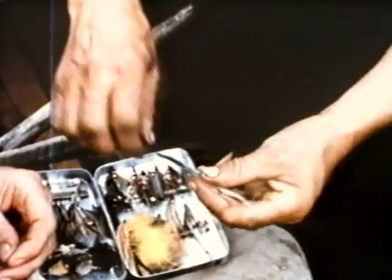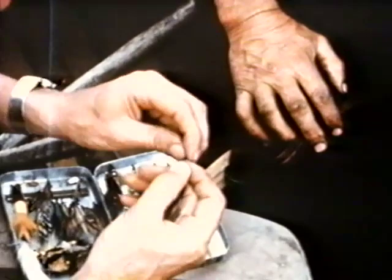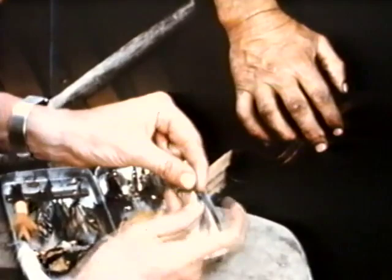Angling success often depends upon finding the right fly for each situation. And here, the guide chooses a long streamer on a number four hook. Slender flies of this type are excellent imitations of the small fish which form the basic diet of the larger trout.